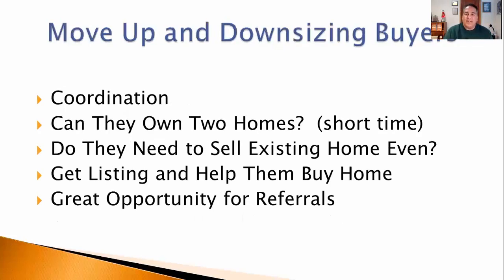Now, moving up and downsizing buyers, coordination. Can they own 2 homes? If they're selling their home and want to buy another one, is it a conditional deal? Do they need money from their existing home to put it into the new home? Depending on your market, if they allow conditional deals, that's great. In my market right now, a very hot sellers market, we cannot do conditional deals predicated on selling one home to buy another. So you've got to be able to help your buyer, who is also a seller, coordinate that.